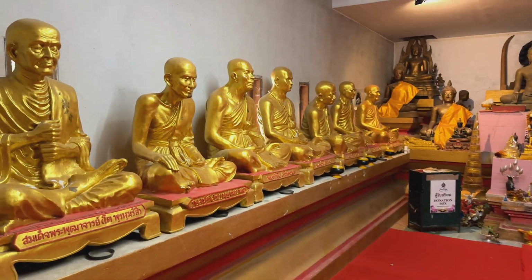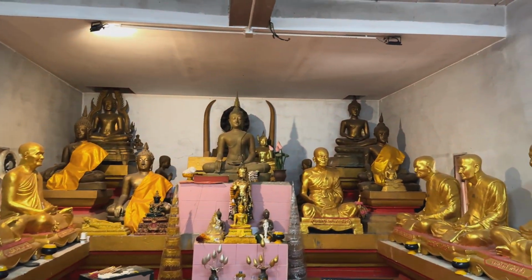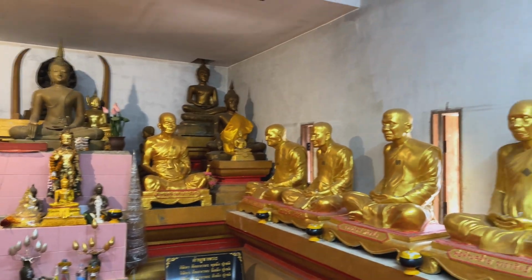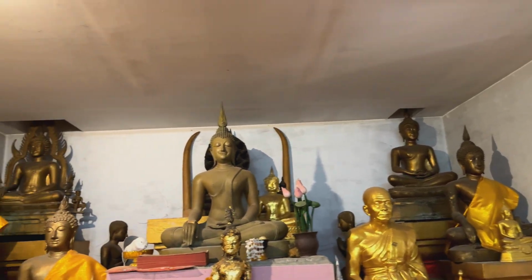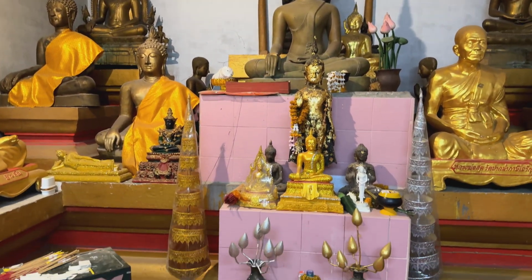Oh, this is neat. Oh, this is a really pleasant little find. It's kind of musty in here. They have all the little gallery of the Buddha images and stuff. And then you see over here that they had to make little notches in the roof to fit those Buddhas. Instead of moving them, they just notched the ceiling.